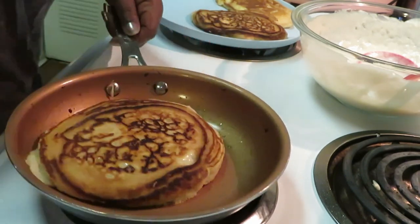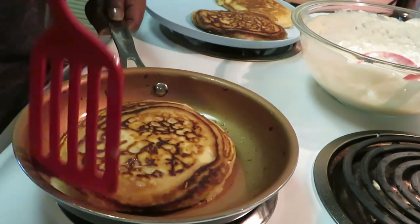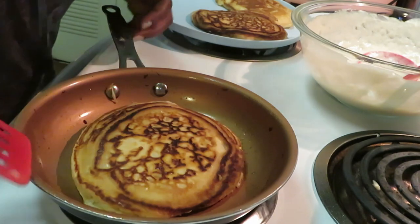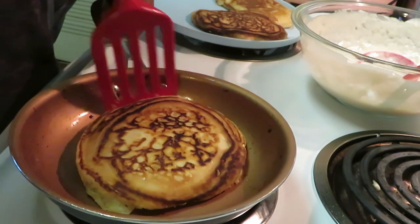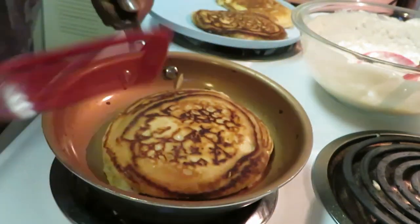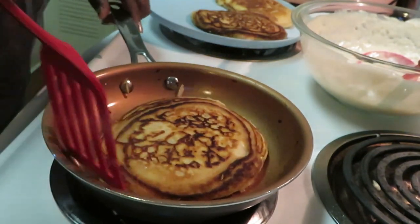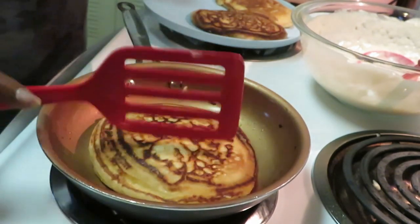That's a trick. See, because pancakes, they stick. If you don't keep your pan oiled, they stick and they get all out of shape. You can always take the back of your spatula and manipulate it into shape. See how I'm doing that? Mine already has a good shape. Look at that pancake. I know y'all want some. Look at that. Perfect pancake.